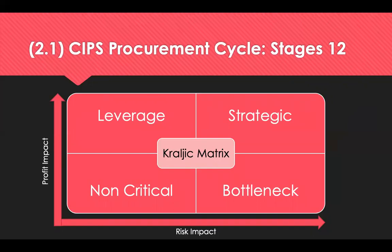You've got some bottlenecks, probably monopoly providers. Again, you need to keep an eye on them because you need them. The risk is high, but you don't spend huge amounts of money and there's not much competition out there. Leverage is probably your one-off spot buys of expensive equipment, where you would leverage your position in the market.